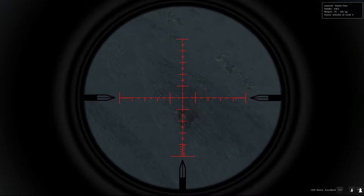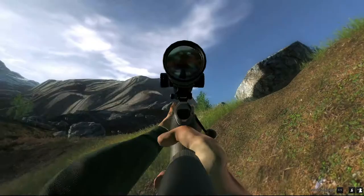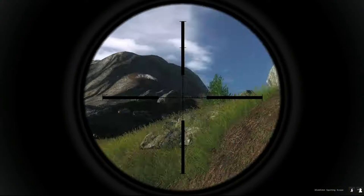I didn't feel comfortable with that shot. Let's look. There we go. Perfect. Dropped him. Awesome. Let me very quickly just make sure to spot where he goes down. Where did he go down?